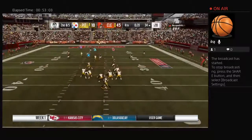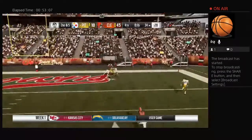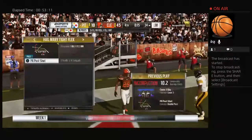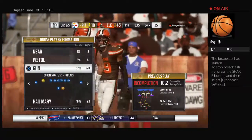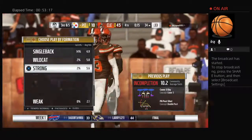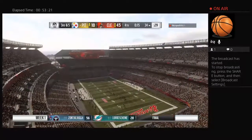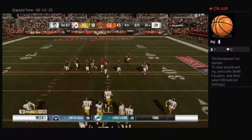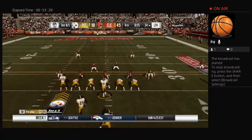On play action, they'll throw. Now a desperation throw deep downfield. Oh, he almost had it for the pick. A great chance there for the interception in the end zone. Instead, 3rd down. And the Steelers on 3rd down, not so hot. 2 for 9 to this point. This will be 3rd and 5.